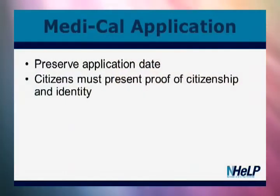Let's now discuss application processing. In Medi-Cal, the application date is the first date of eligibility for services. Citizens are now required to prove their citizenship and identity when applying for Medi-Cal. Formerly, this was not the case. Rather, individuals could just sign an affidavit to attest to the fact that they were citizens of the United States.